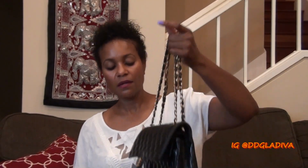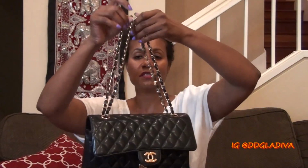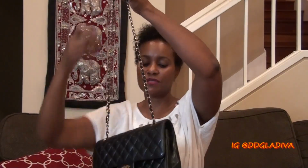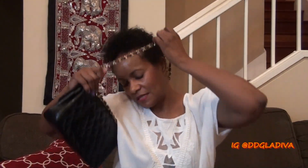The jumbo size is. As you know, you can carry them three different ways. You can carry it double chain like so, which is normally how I carry this bag, and I'll put modeling shots at the end. You can carry it with a single chain, and then you can also use it single chain crossbody, which I rarely, if ever, do. Just instinctively, I tend to carry it mostly double chain. Every now and then I will carry the medium single chain.